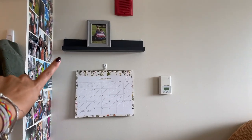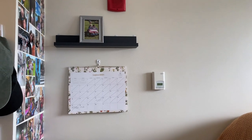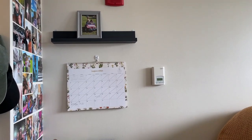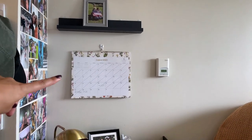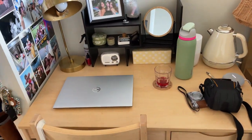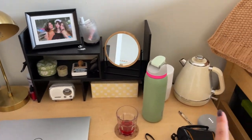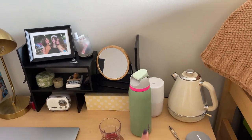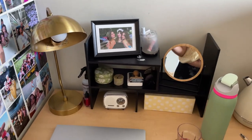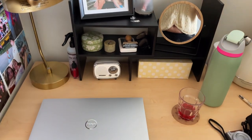That's a command shelf. I really like it. I have more stuff coming to put on it. It just hasn't quite gotten there yet. My calendar. This is what my desk currently looks like. I got my kettle, my Google essential oil diffuser, because you can't have candles. Lamp, mirror, pictures, just miscellaneous items.